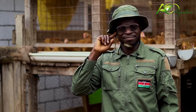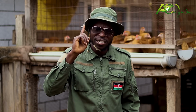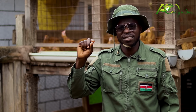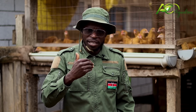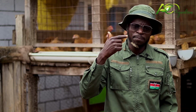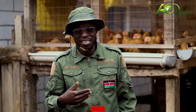You rush and buy. You have no idea even the breed. You've got no idea if these birds have been taken through the correct vaccination program. You buy them, bring them to your farm. Some of them have not even been brought up well, and therefore they are carriers of some diseases like coccidiosis.